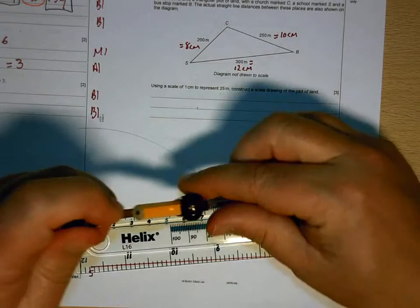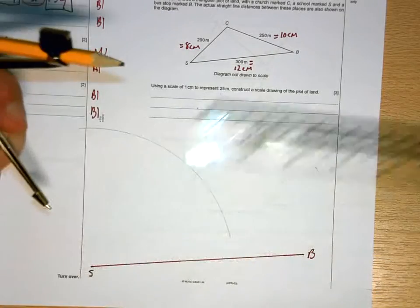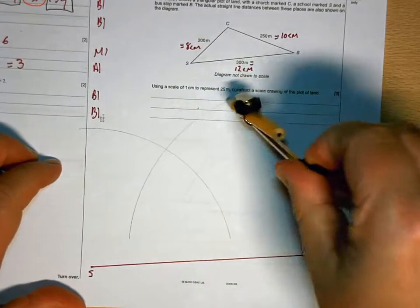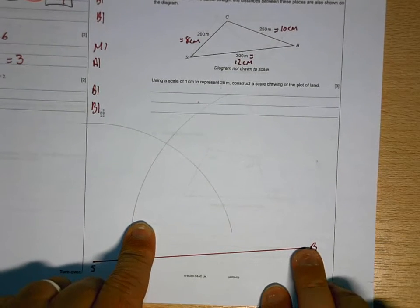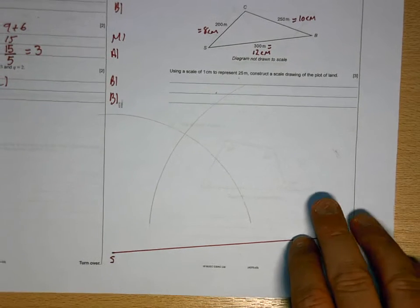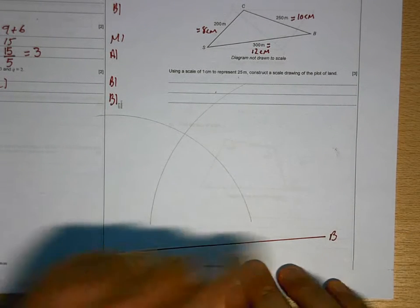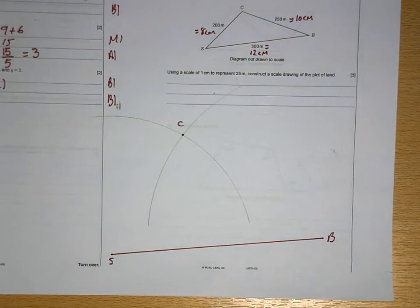We now open our compass out to 10 centimeters. Put the compass point on B and draw another part of a circle. Everywhere on this circle is 10 centimeters away from B. So where the two part circles cross, that point is going to be both 8 centimeters from S and 10 centimeters from B. So that point there is where C is.